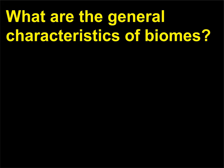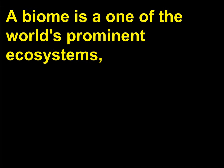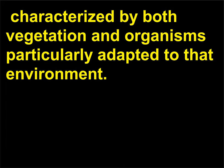What are the general characteristics of biomes? A biome is one of the world's prominent ecosystems, characterized by both vegetation and organisms particularly adapted to that environment.